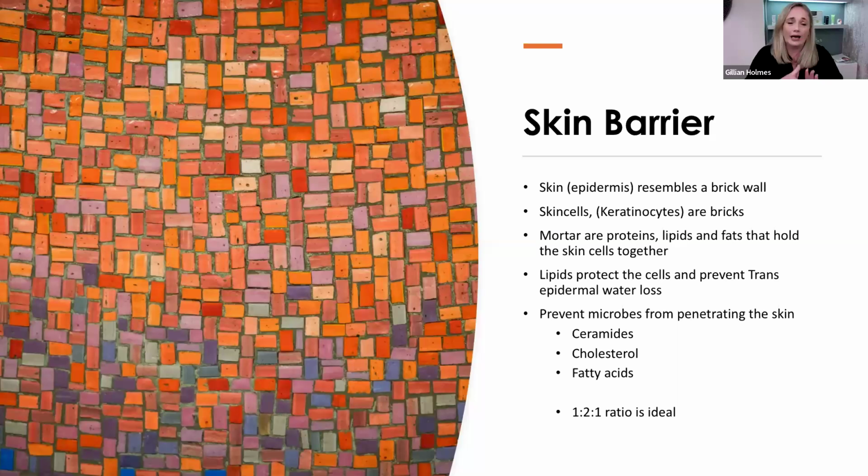Essentially, when you compromise the barrier lipid layer, it is almost as if you are creating microscopic tears or fissures or cracks in the skin. So when we apply our normal products, we can create sensitivity and stinging sensation, and until that barrier is repaired fully, the inflammation will just cascade and get worse and worse. So the skin barrier itself also prevents microbes from penetrating the skin, again, hugely important.